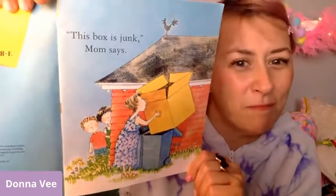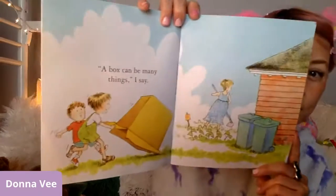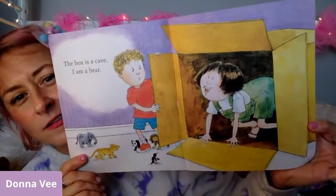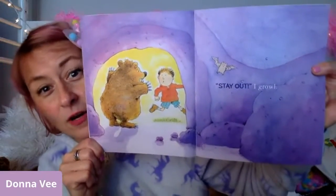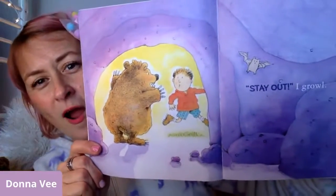By Dana Meechan-Rao and illustrated by Paige Billen Fry. This box is junk, Mom says. Oh. A box can be many things, I say. So true. The box is a cave. I'm a bear. Roar. Stay out, I growl. See, when you use your imagination, look, this is what, wait, let me go this way. This is what it looked like, remember? But when you use your imagination in your mind, roar.